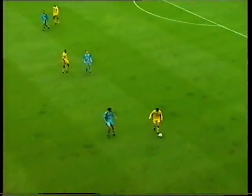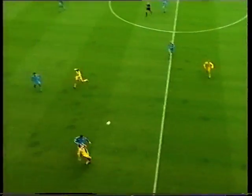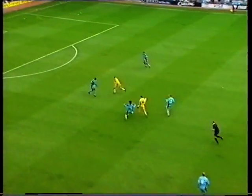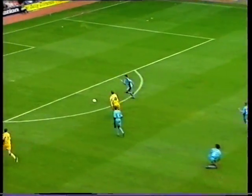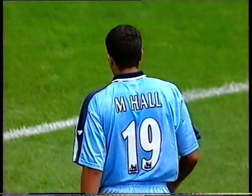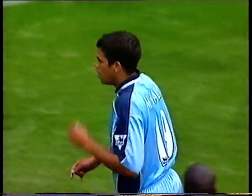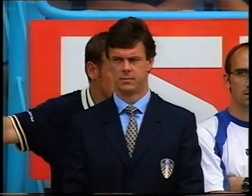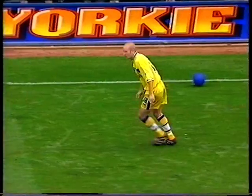Keane and Radaby battling again. Hart. Huckabee breaks for Kuehl. Bridges ahead of him. Hall's interception gives Kuehl another opportunity, but then a fantastic last-ditch tackle from Hall rescued the situation. And all Coventry have to face now is a corner. David O'Leary will be a lot happier than he was.